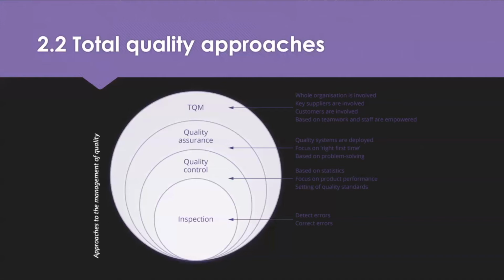And then quality assurance checks are carried out by the production and service delivery team to ensure that things are right first time rather than finding defects and correcting them. So that will include making sure that processes are capable of delivering a quality product and checking to make sure those processes work properly. This process is often referred to as zero defects. And total quality management, whereas quality assurance aims to stabilise and control the processes that deliver quality, TQM aims to improve them. Standards for TQM are based on 7 quality management principles.